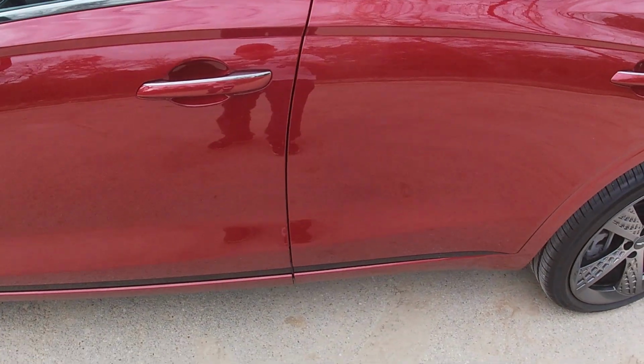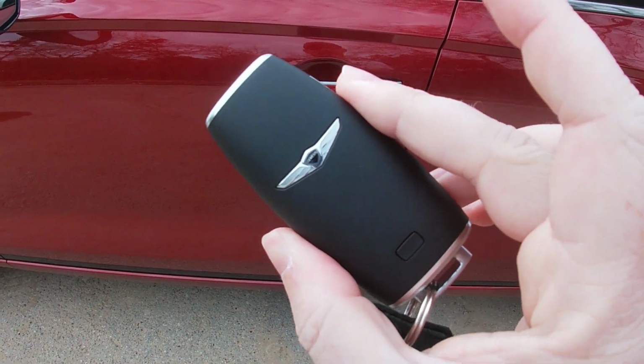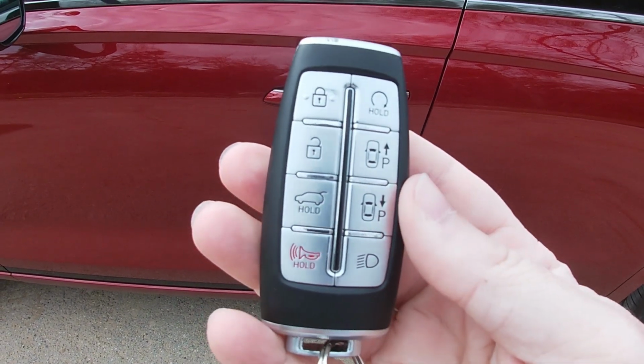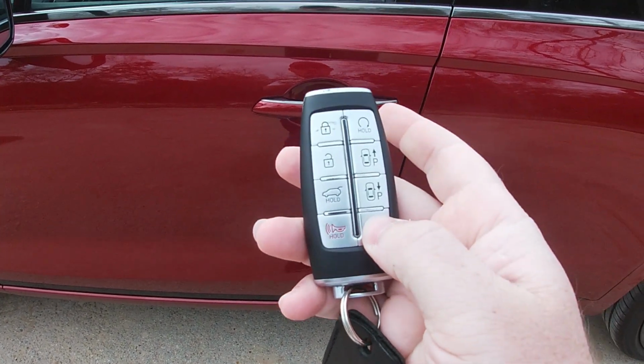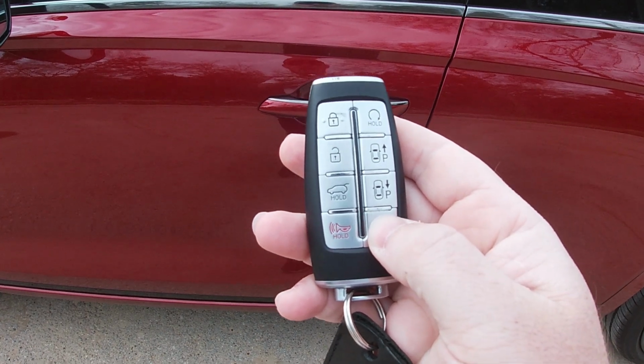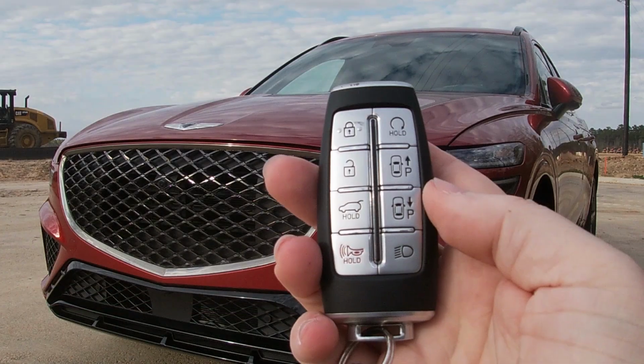And then we get to Genesis's advanced keyless access system. Now, they call this the proximity key, and a lot of the buttons are pretty familiar. You have lock, unlock, the power tailgate, panic. You can turn on the lights from the exterior in certain cases, and you also have a factory remote start.